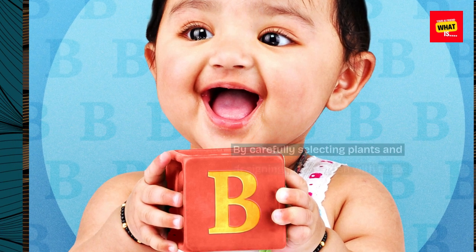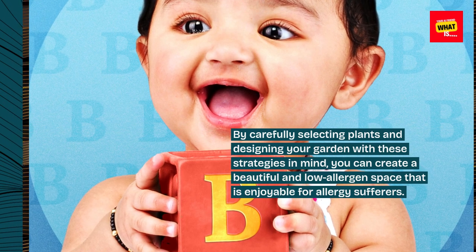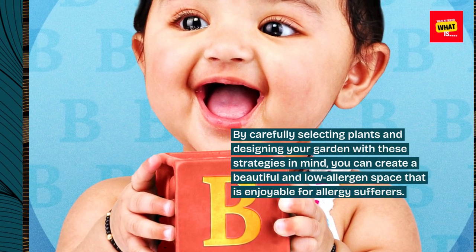By carefully selecting plants and designing your garden with these strategies in mind, you can create a beautiful and low-allergen space that is enjoyable for allergy sufferers.